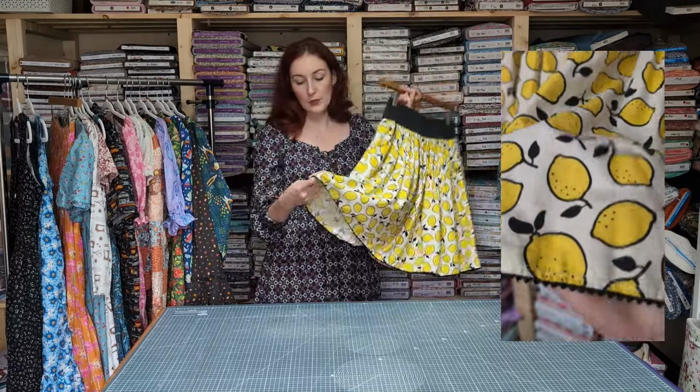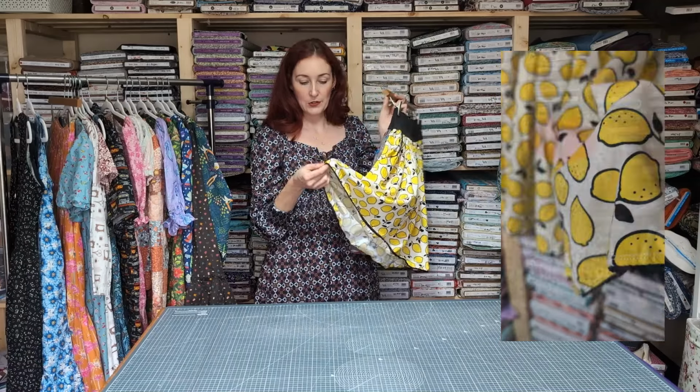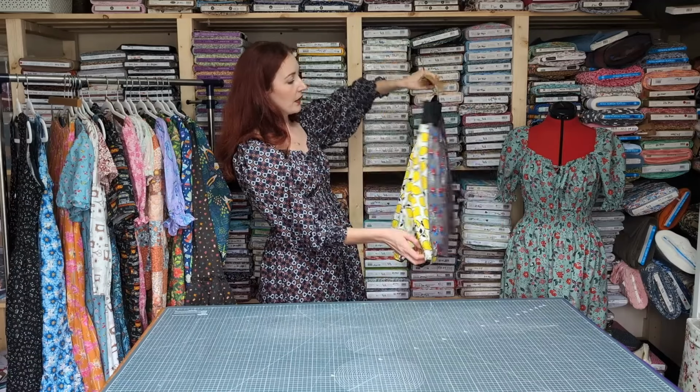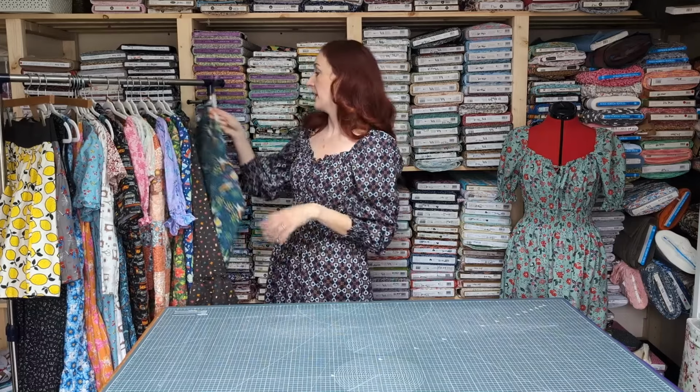And I've also got some small detail, which I'll do some close-ups of, that I added to the end of this one. But yeah, sticking with themes and showing your personality through your fabric.